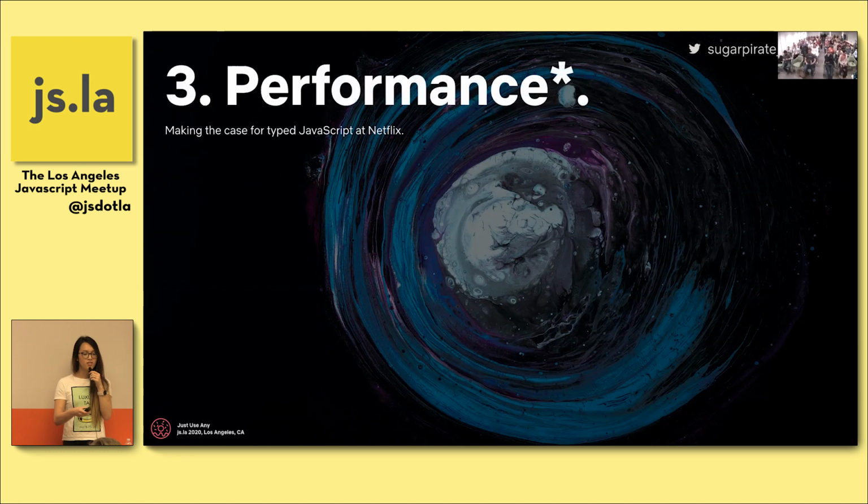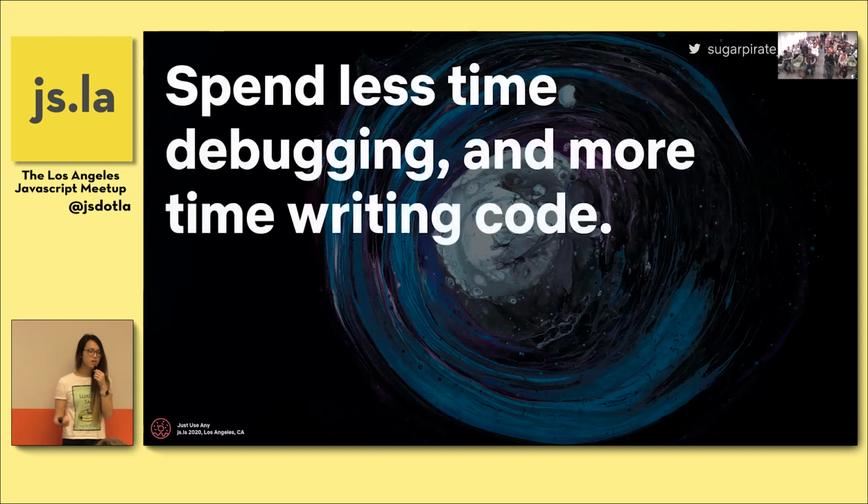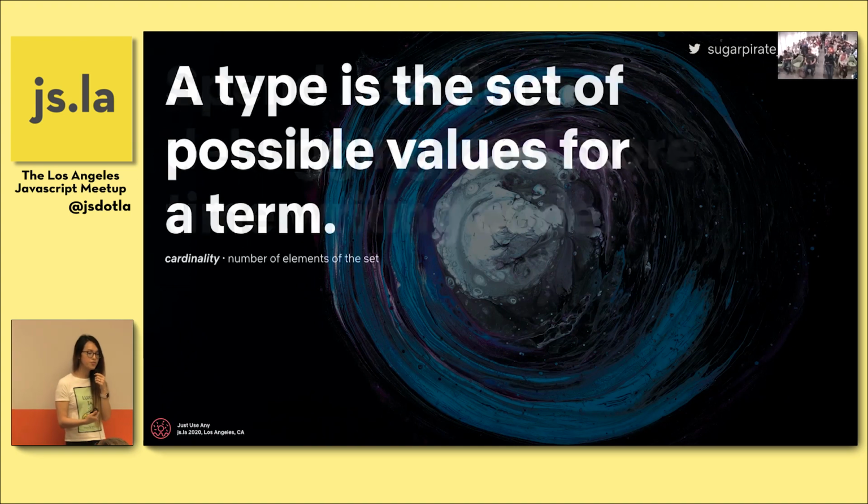We also found that typed JavaScript can sometimes guide developers to writing code that is easier to optimize by JavaScript engines. And because most of the technologies we use at Netflix are statically typed, we can take advantage of these types on our front end as well to improve their integration. Typed JavaScript is more verbose, so you are going to be writing more code, which is hopefully not a bad thing. But you also spend a lot less time debugging, and again, that's a trade-off that I'm very happy with.